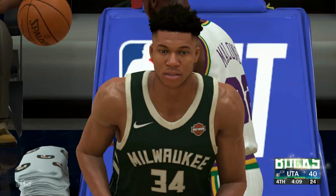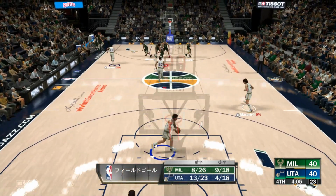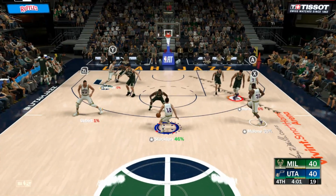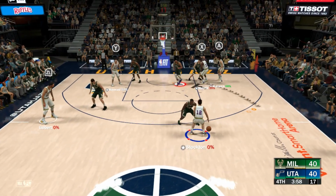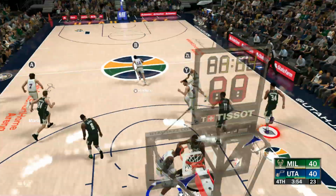Antetokounmpo, and he drops in the layup off the glass. Giannis has got it all tied up now for the Bucks. They are just killing them on the interior. Yeah, you can't say that with enough emphasis. I mean, the defenders are just not being aggressive enough down low. You've got to play with some physicality in the paint.